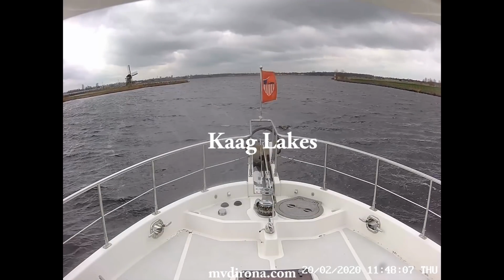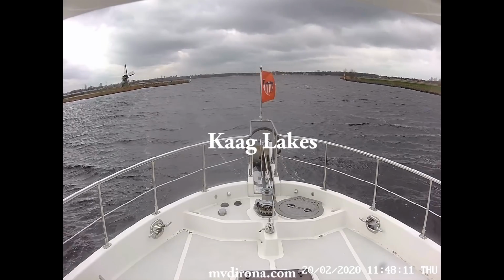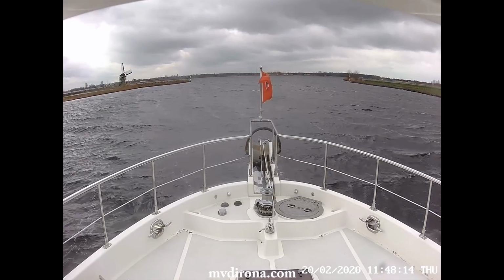We're now passing through the Cog Lakes, a popular recreational boating area in the summer, but we're the only ones out on this cold and windy February afternoon.